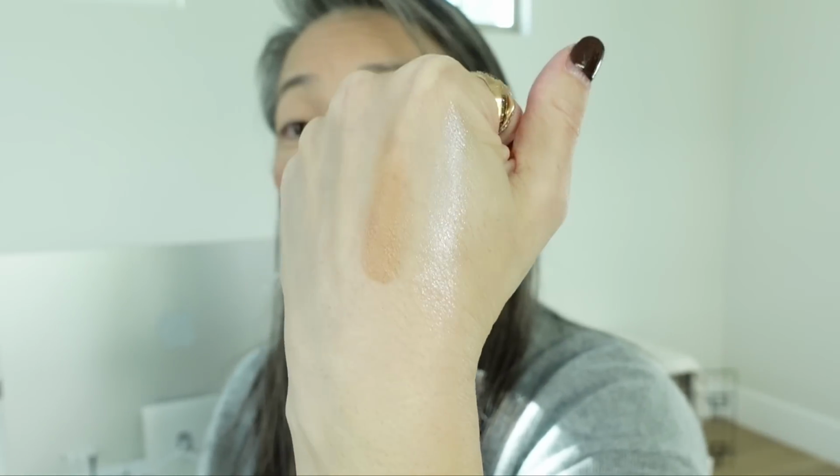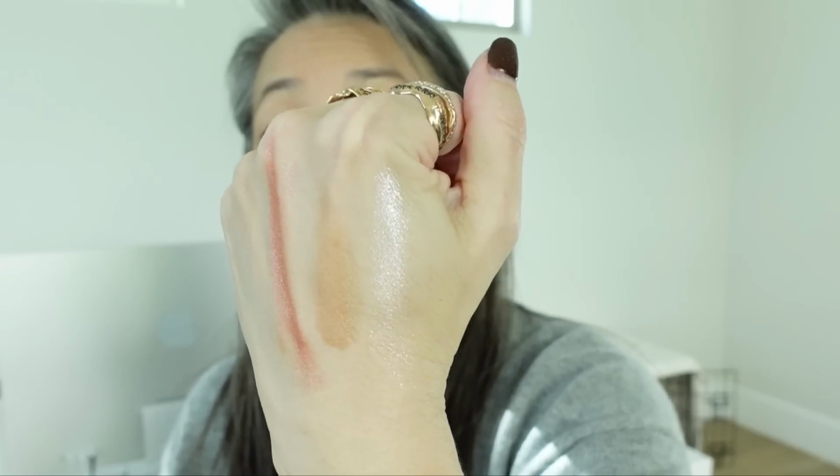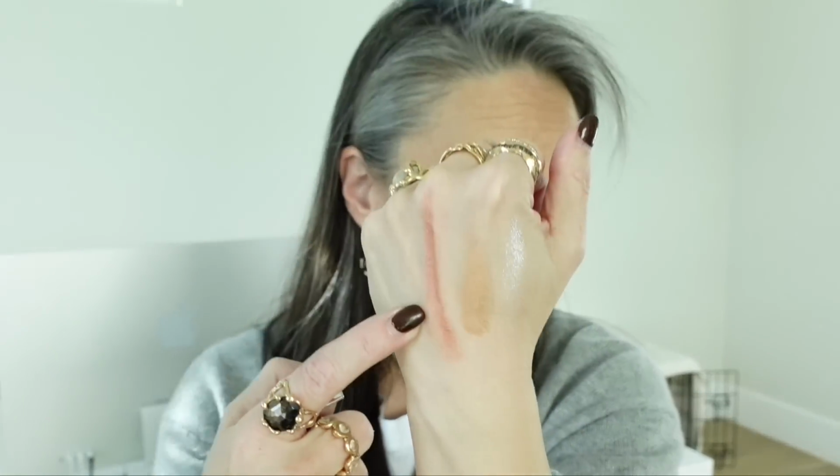What's with the Dior and the micro glitter in their highlights? Can you see that? It's really micro glittery. And then let's take a look at this Rosy. Maybe this one's a little smoother. Yeah, it's got less micro glitter, but it's still there. It's really, really obvious in the Pearly though. Maybe none of these will work for me today, right? Because I think this one's too deep for highlight.